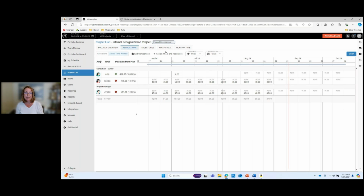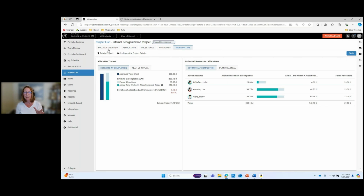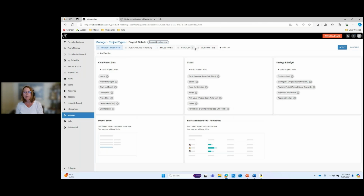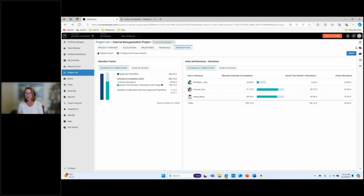The other place we have in our project details now is the ability to, and this is an admin feature typically, add multiple tabs. Before, I think it was 5 that you could enter, but now you can add up to 10. So it's just a good way to organize the information so it's a little more relevant and easier to look at. But I have a tab here called monitoring time, and the idea here is taking a quick look at the total time or the planned time to actuals.